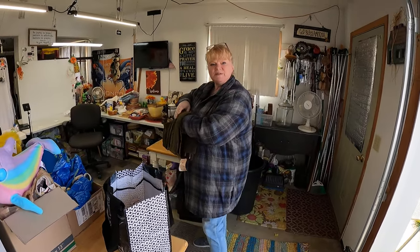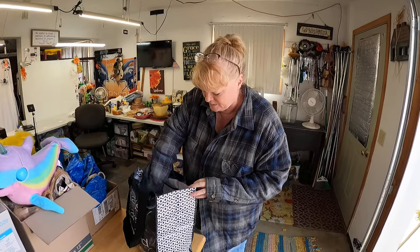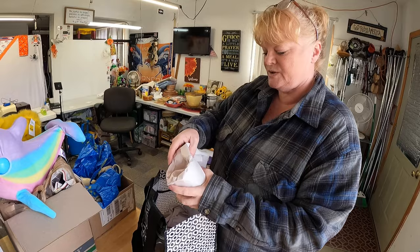We did a lot of thrift store shopping. It was basically all thrift stores and one Restore, because there weren't any garage sales or anything.